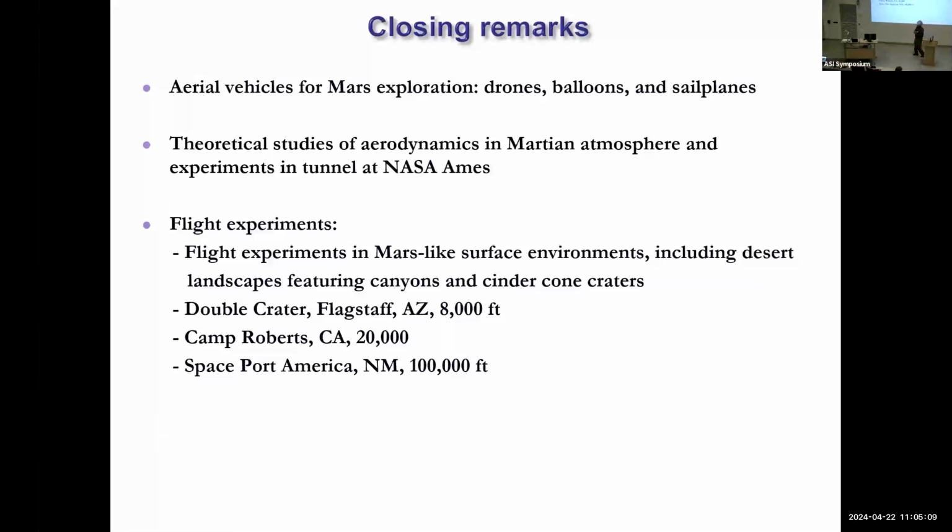Well, to summarize, I would like to tell you a little bit about our current developments and the work that we are doing, mostly on at least 3 kinds of vehicles: balloons, drones, and sailplanes. And we do have the issue of low density and the associated low Reynolds number interactions with compressibility at high flight speed. Among the community, we have different groups working on theory. And we believe that in addition to theoretical studies, we need to fly, and fly as much as possible, in a Mars-like surface environment, including desert landscape, canyons, and craters.